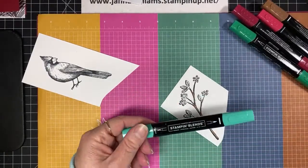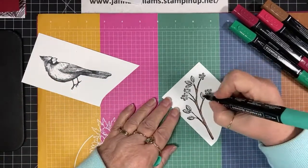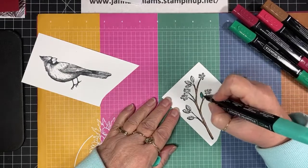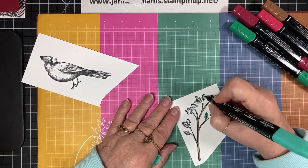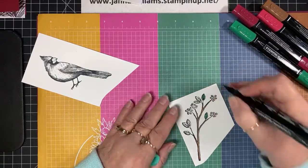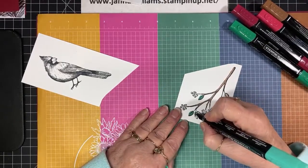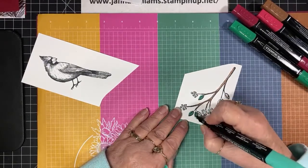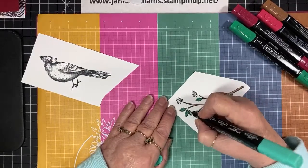Okay, so the leaves I'm doing with the light and dark shaded spruce. And I'm doing the light first. I like to do the light colors when I am coloring with alcohol markers. It's just a preference. Some people do the darker colors first and then come in and blend it all. But I like to do the light and then come back with my dark color and then blend it back out.